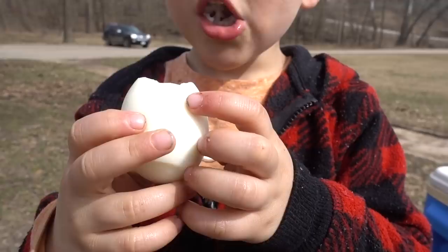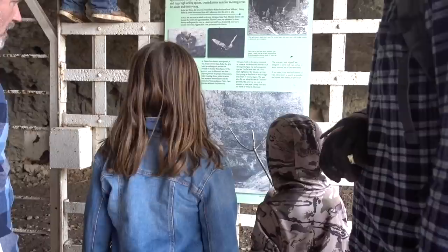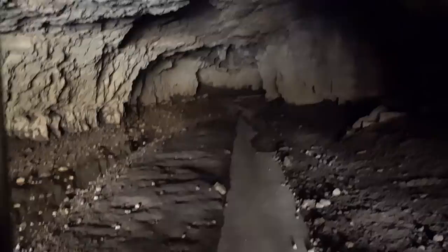In the late 1930s, a new gate was built with the sidewalks beginning immediately inside this gate. This made the cave more accessible to tourists. Mom, look, it's huge! Look how far back it goes. Put your head up to it. Ooh, yeah, it does. Apparently you can tour the whole thing. Okay, I guess we should go.